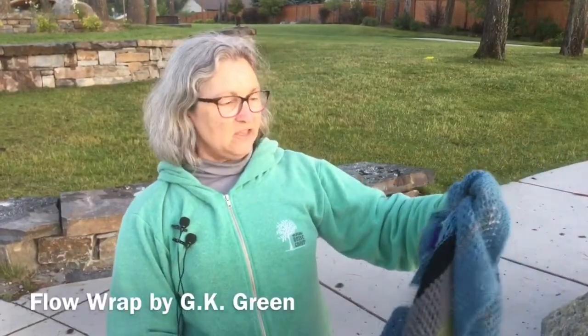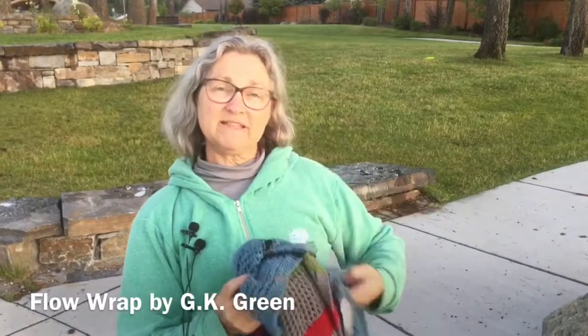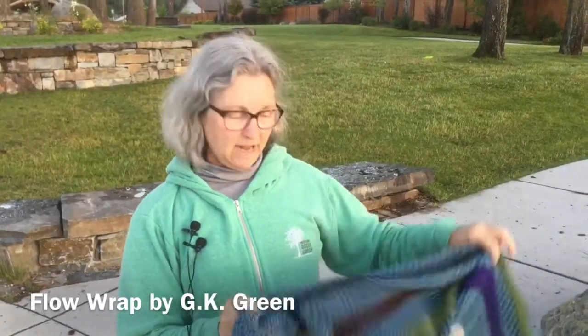I finished my flow wrap. Cappy at the Yarn and I had an autism awareness cow, and I knit this to go along with that. I knit this out of light fingering because that's what I had and I wanted to use it up.